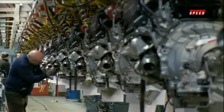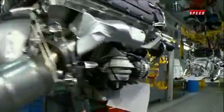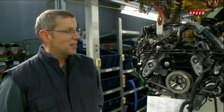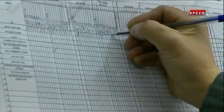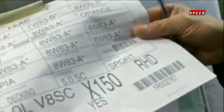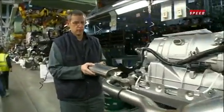With the transmission coupled to the engine, the unit gets a thorough inspection before moving on. I inspect a quality engine. Basically, to me, a fast engine that needs to be looked after needs to be a quality build. This gets my stamp so that the engine has been inspected. I've taken responsibility of that engine. If there's anything wrong, it will come back to me.